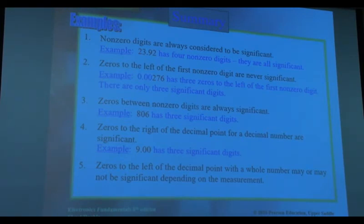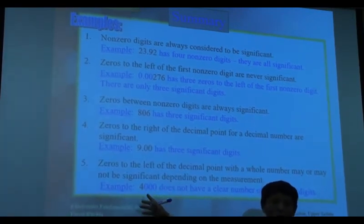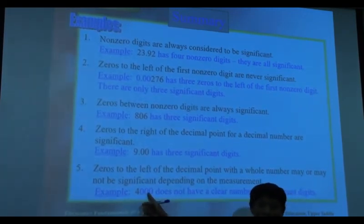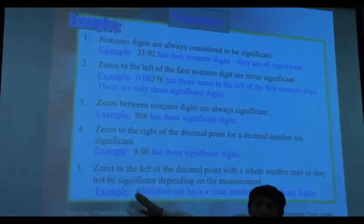5, zeros to the left of the decimal point with the whole number may or may not be significant depending on the measurement. For example, this one, 4,000 does not have a clear number of significant digits. But this is an integer. So 4,000, maybe we have 4 digits, so that means this 0 is accurate. Or maybe I just counted like 1,000, so just 4,000. And the next one maybe 3,000 or 5,000. So all these are not accurate. So the significant digit can be 4, can be 1.